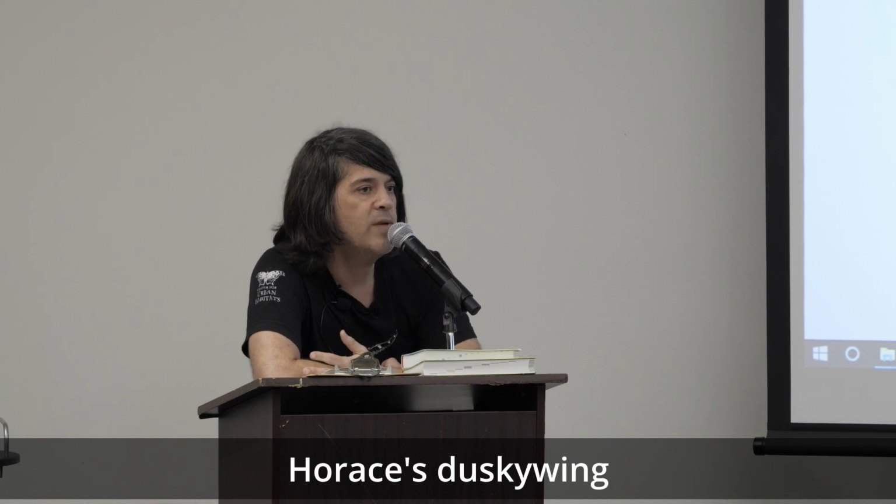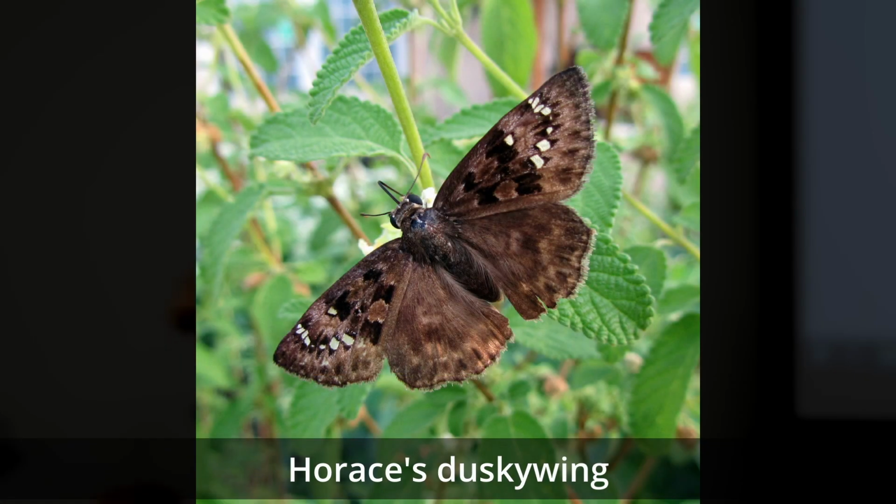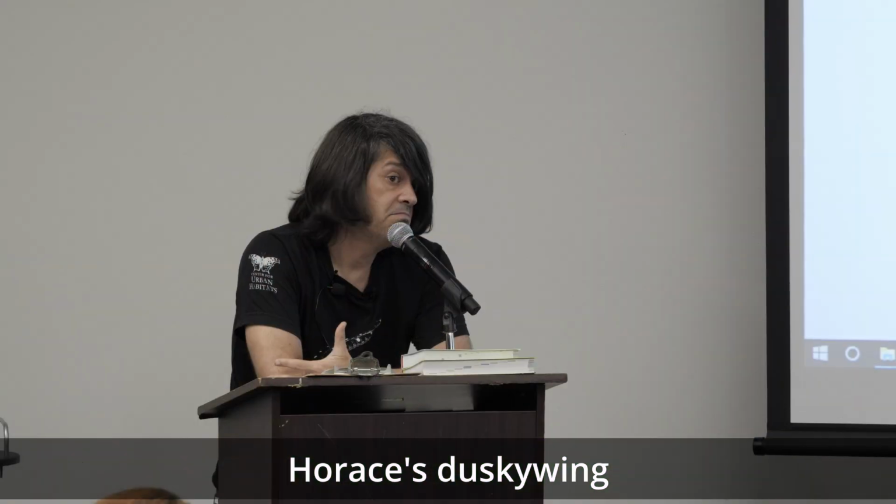This is another skipper. This is one of the open wing skippers, so instead of being folded up like this when it lands, they'll often open up. Skippers are in a little group of butterflies, a family called the Hesperiidae. So these guys lay their eggs on oak leaves.